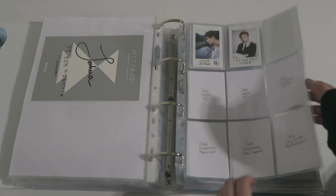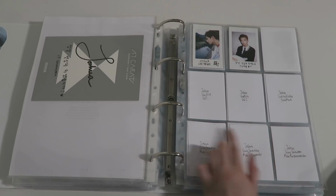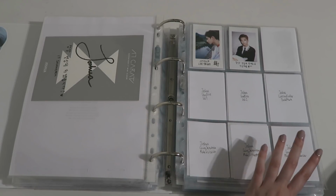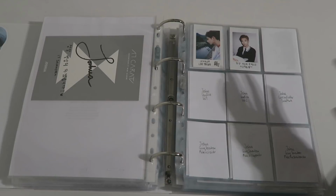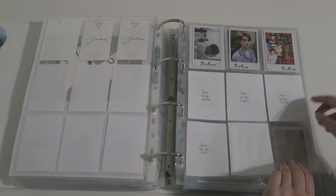And then my other members, I'm just collecting their album ones, because I find it a bit easier. It'd be less stress because I can just focus on his other cards instead of his and 4 other members' cards. I think it would be easier if I just focus on his other ones.